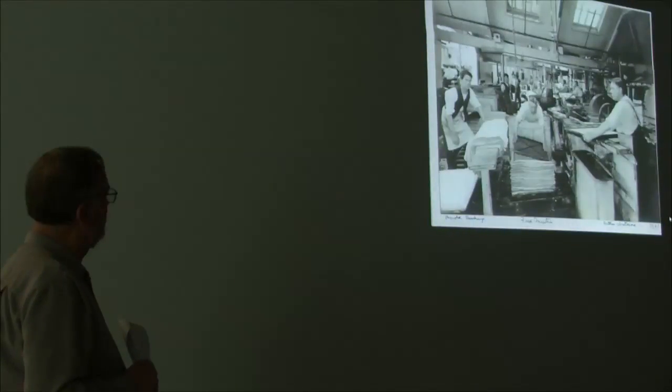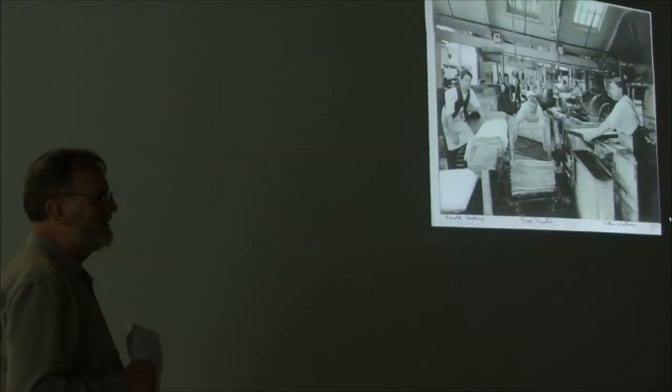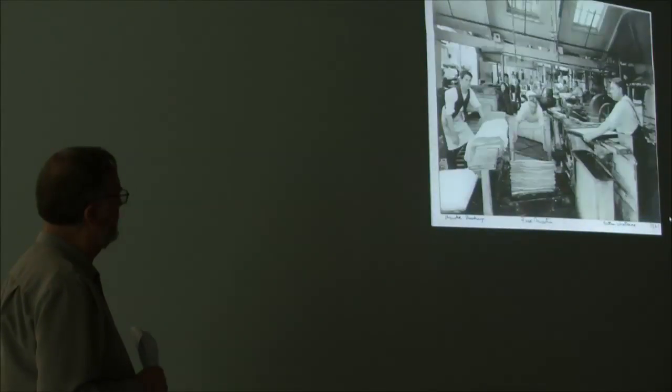The peak labour force at Hale Mill was about 120, of whom about 60, it's probably more like 80, would have been women sorting rags, sorting the paper, and the men were doing the beating, making the sheets and drying them.